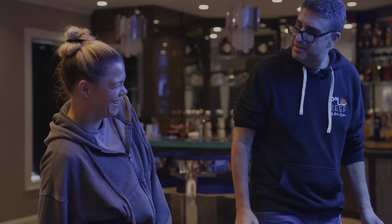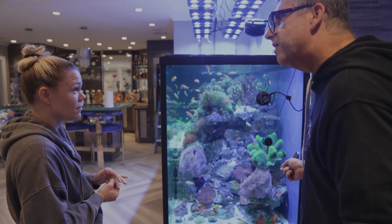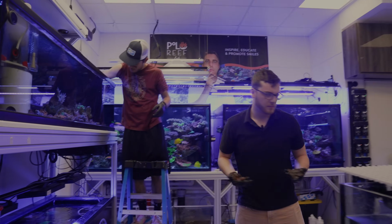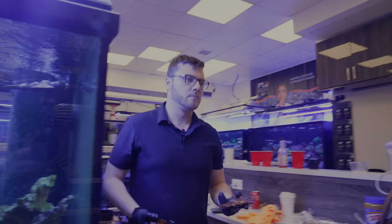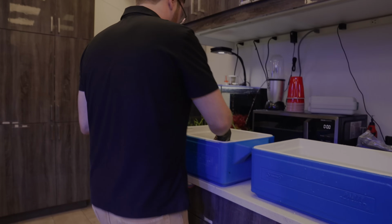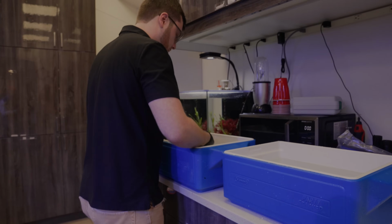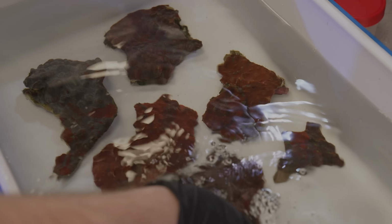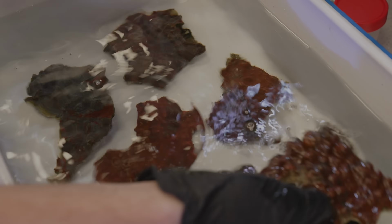While you do this, I don't want to see any white rock. Okay. Before the chalices could go into the 900, they had to get a clean bill of health from Alex the vet. As with any livestock at Polo Reef, after quarantine, they are given one more physical exam before entering the 900. Redundancy is key to a happy reef.